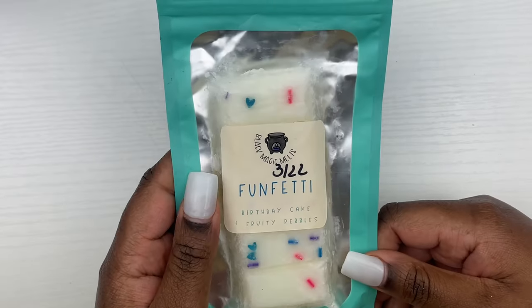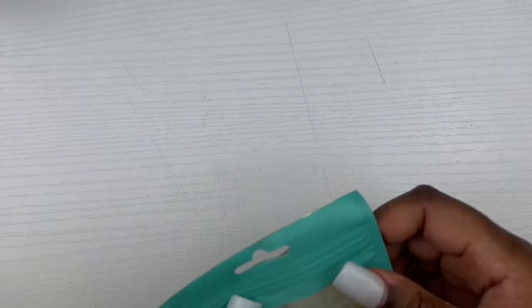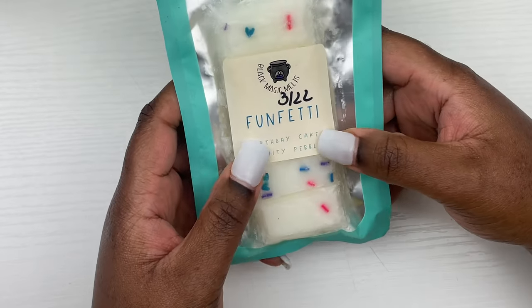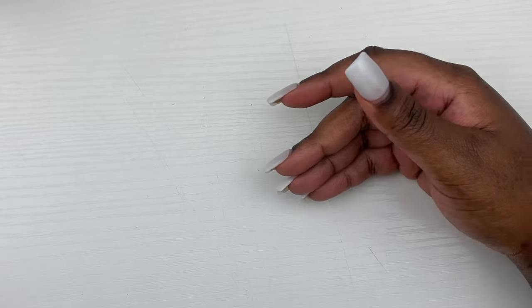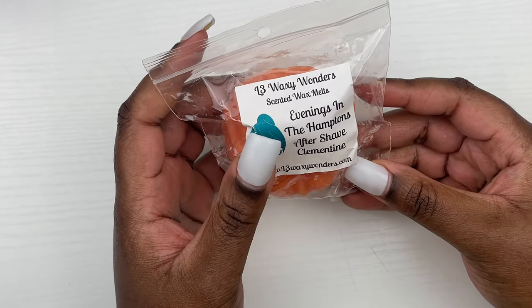Next, from Black Magic Melts, we have Funfetti, which is birthday cake and fruity pebbles. And I've melted this before, and I feel like I really enjoyed it. Let's see. Yes, it's not super pungent on cold of the cereal scent. You smell more of the birthday cake than fruity pebbles, but I feel like the cereal scent will come out on warm, but it's not gonna be super strong and pungent. Next we have from L3 Waxy Wonders, Evenings in the Hamptons, Aftershave and Clementine.